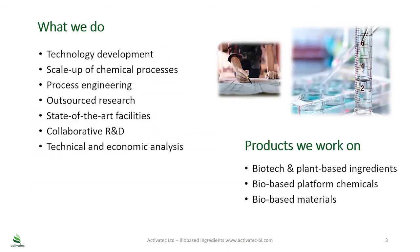Let me tell you about some of the things that we do here at Activatec. We have state-of-the-art research facilities, which we use for technology development, scale-up of chemical processes, process engineering, outsourced research, collaborative R&D, and technical and economic analysis.